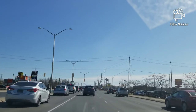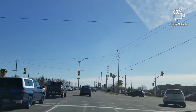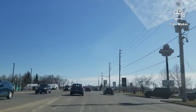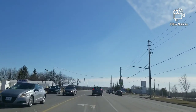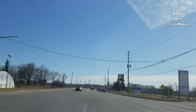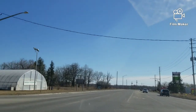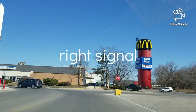Okay, slow down. Left signal. Going to the left, clear, blind spot. Check left and right, and then the rear mirror. Stop, wait to be cleared. Signal to the left, okay? It depends kung saan ka niya dadalhin. And we'll stop on the stop sign.